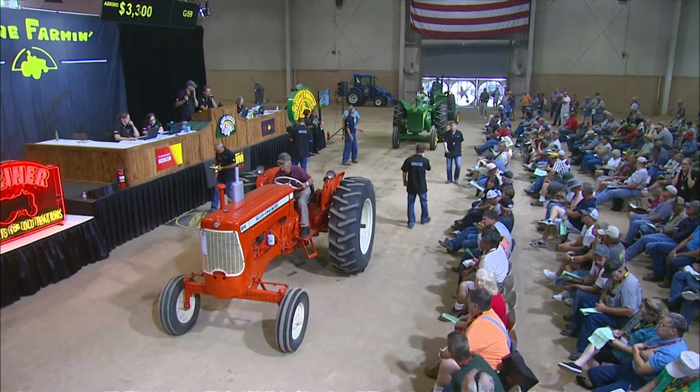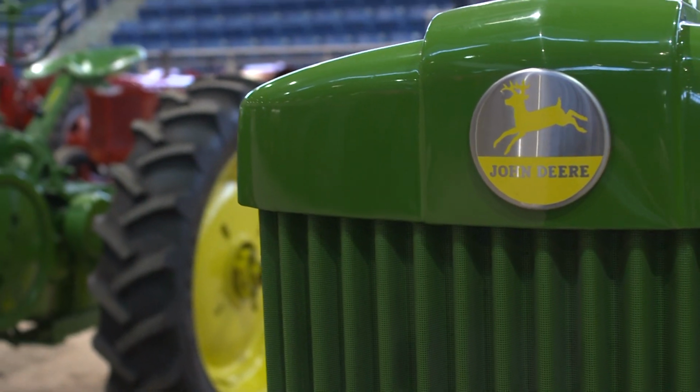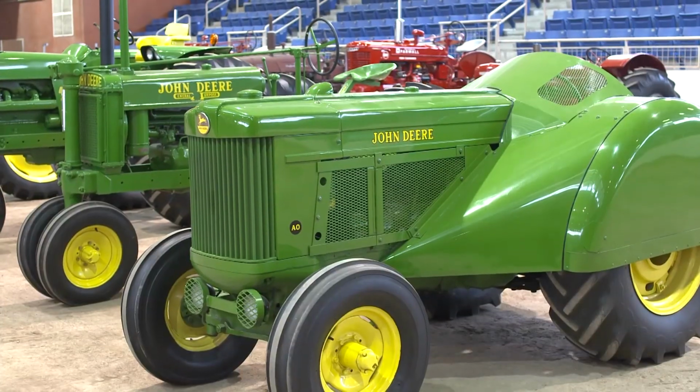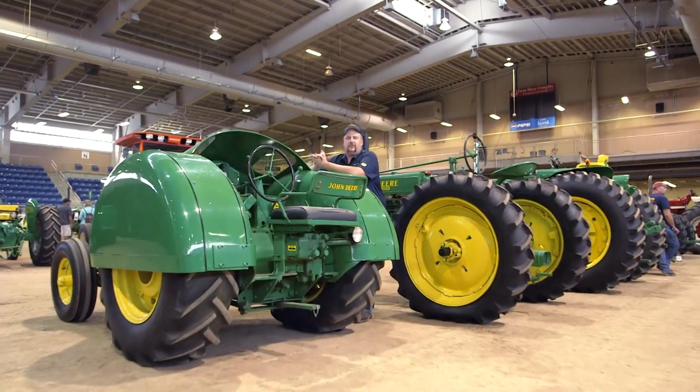Ladies and gentlemen, the next lot, G60, is going to be 1950, 9 miles under 1930. All right, up next we got G66.